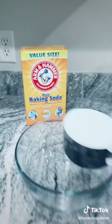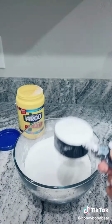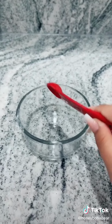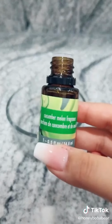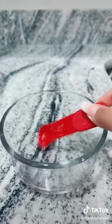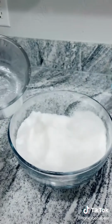Grab a bowl, add in 1 cup of baking soda, half a cup of Epsom salt, half a cup of citric acid, and half a cup of cornstarch. Be careful, don't drop it on yourself. Mix it all together, set that aside, and grab another bowl. Add in half a teaspoon of water, 2.5 teaspoons of fractionated coconut oil. I chose cucumber melon, and I'm doing 10 drops. Mix that together and slowly add it into your dry mixture. If you add it in all at once, it'll cause a fizzing reaction, and we don't want that yet.